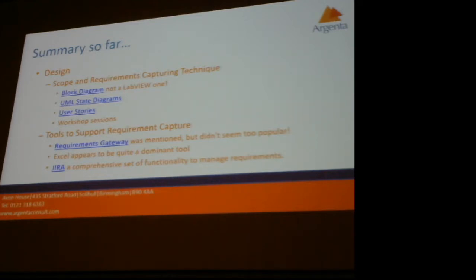The first topic we covered was scoping and requirements capturing. We talked about quite a few techniques that people use for that. Some people use block diagrams, which is setting out your system in blocks and seeing how they connect up. Also UML state diagrams, looking at how different bits of your code might transition to one another. User stories were pretty popular, a lot of people had used them. This is the concept of defining requirements through stories, a more human-readable way of defining requirements rather than being technical. Other people use workshop sessions, getting projects in together, discussing things, and working it out through longer discussions like that.